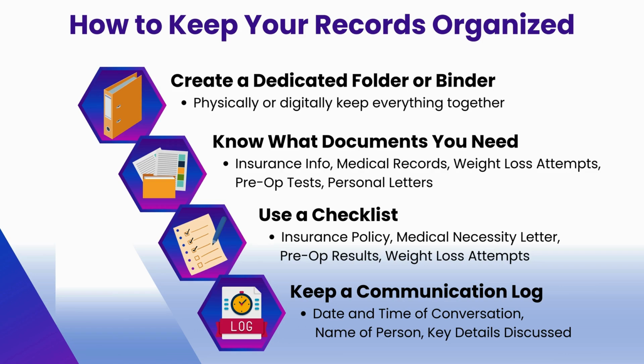Use a checklist. Create a simple checklist to track your progress. For example, insurance policy confirmed. Medical necessity letter obtained. Pre-op test results uploaded. Weight loss history documented. This will help you stay on top of your tasks and ensure nothing falls through the cracks. Keep a communication log. Whenever you speak with your insurance company, surgeon's office, or other providers, write down the date and time of the conversation, the name of the person you spoke with, and key details discussed, including any next steps. This log can be invaluable if there are any discrepancies or delays.